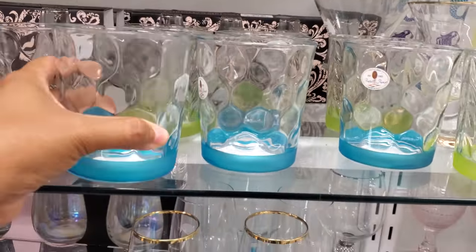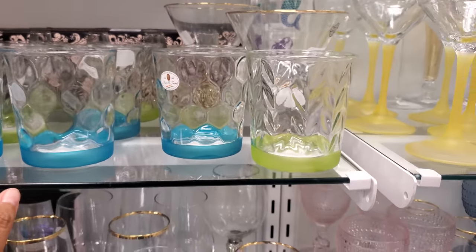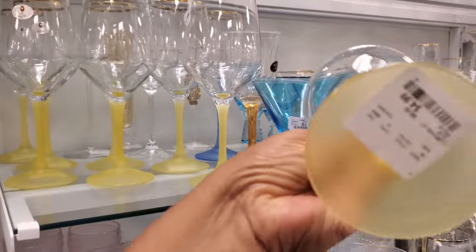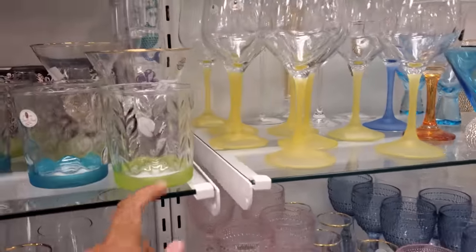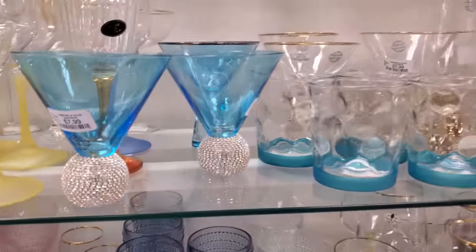Okay, these are glass for $5. I was thinking they would be plastic, but I'm loving the colors on it. And this yellow with the gold rim for $5. I love the yellow. Wish they had the green one too. Maybe do some mix matching. $8 with a bling.